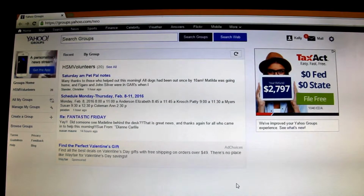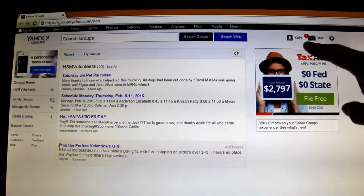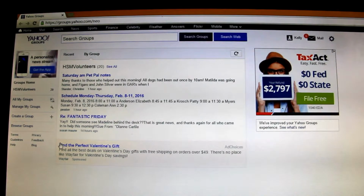So once we were done with that, we clicked the back button, and now we are once again on the main Yahoo page. What we're going to go over next is how to add an alternate email. There is a way to have all of these postings go to a different email address than the Yahoo one. If you do plan on using your Yahoo address, everything is very easy. All of the posts are going to go right here in your mail envelope.